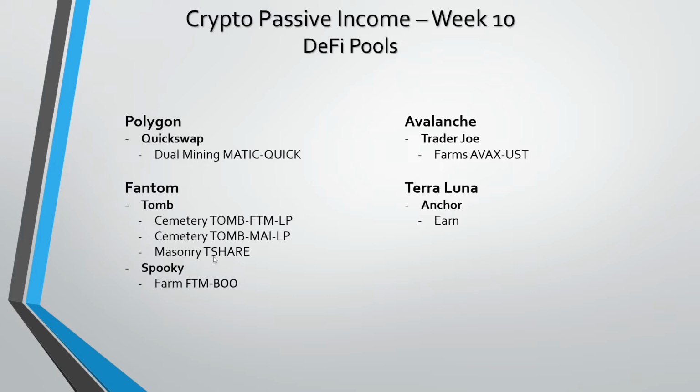We still have a couple of T shares in the masonry, but unfortunately Tomb has been below peg, below the Fantom peg for probably about the last 10 days. So we haven't received any of those nice payouts from the masonry. And you know, the price of Fantom continues to fall. It's been a really poor couple of weeks for Fantom.